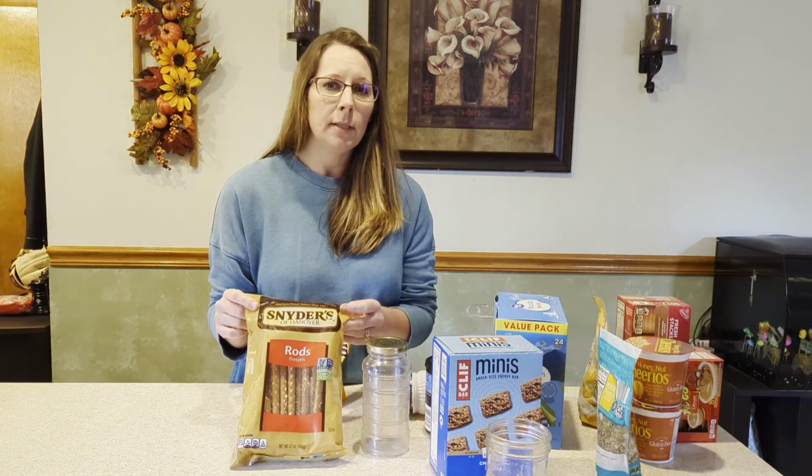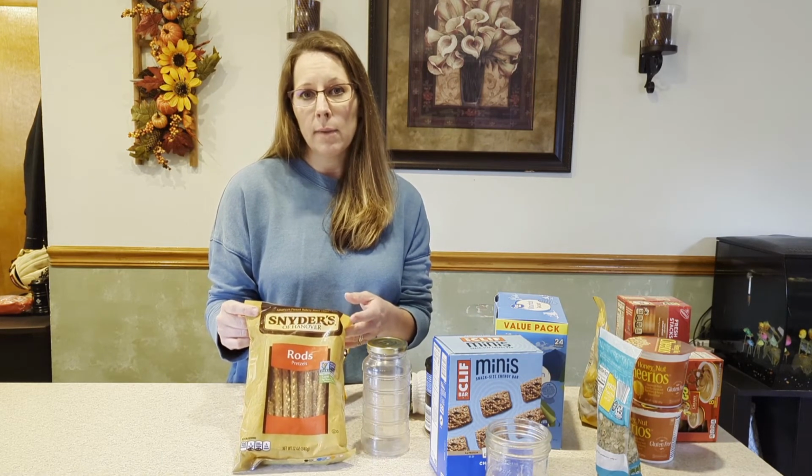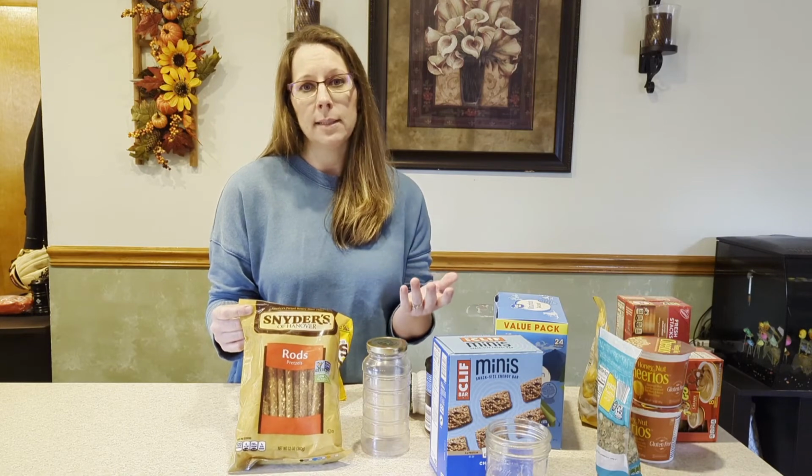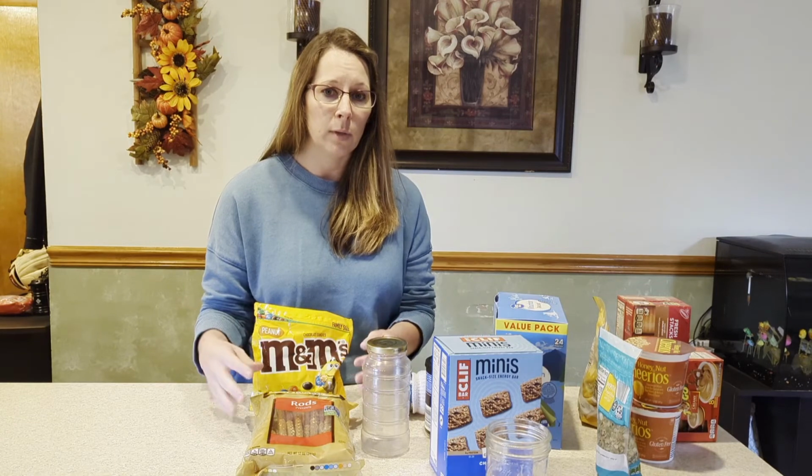Pretzels are another good option. Those will last a long time. You can just leave them in the car. Again, you can break them up and put them into maybe individual plastic bags, or you could just buy the individual little bags of pretzels. That would work too.